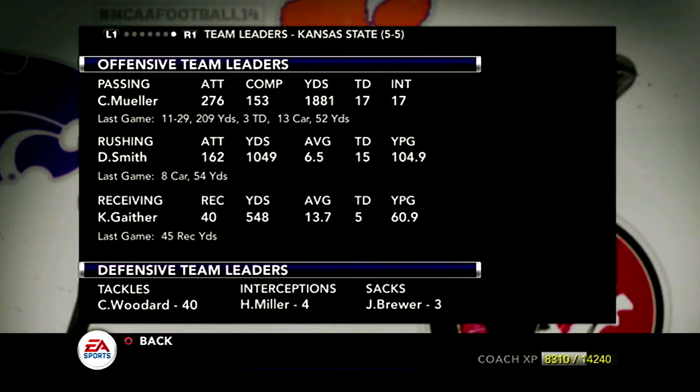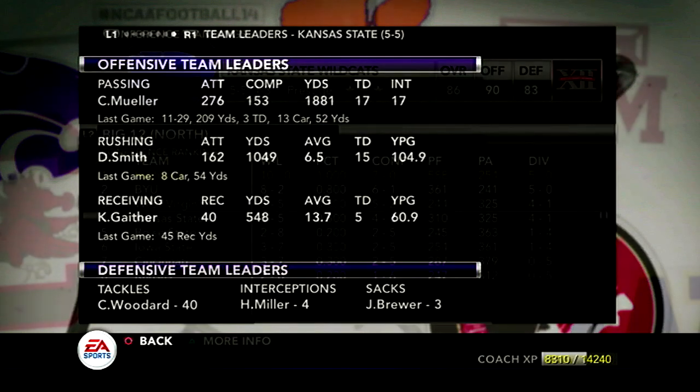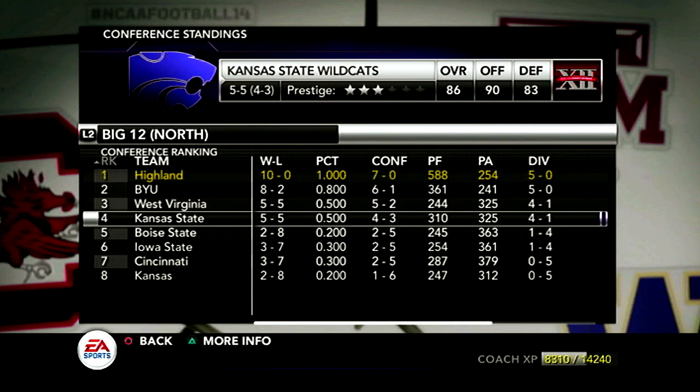Mueller is their quarterback, 11 of 29, 209 yards, 3 touchdowns for him, and 13 carries for 52 yards against BYU last week. There you see 1,881 yards passing this year. So far, he's having a great season.